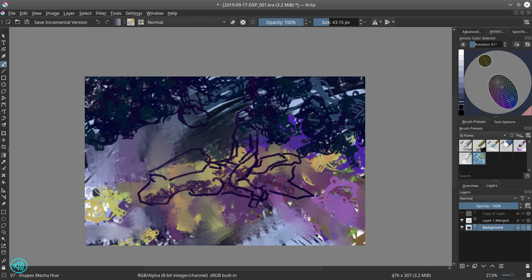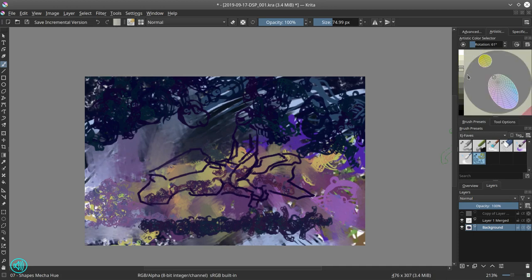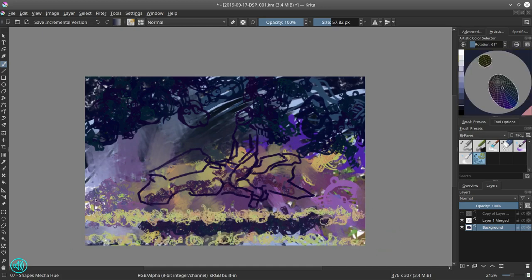But now that I've finished my sketch, I'm back to making some more noise again. Just grabbing my favorite random mech brush. I love this brush so much. I don't know why, but it just makes great shapes. And ever since I set it to make different hues, it got even better for me. I use it all the time. Look at it, just laying down some colors so that it's not all plain colors.